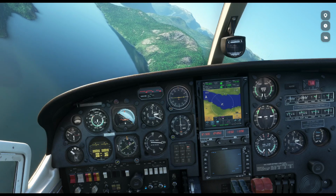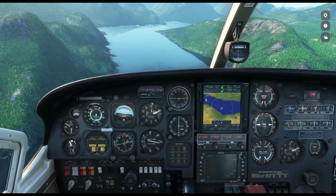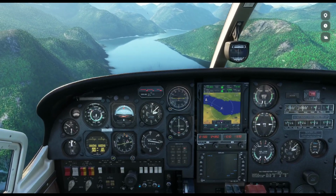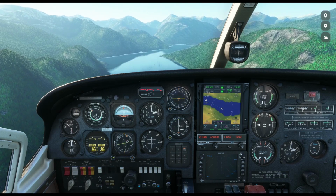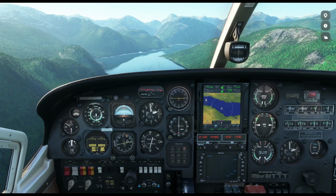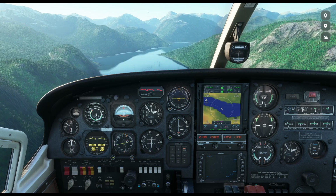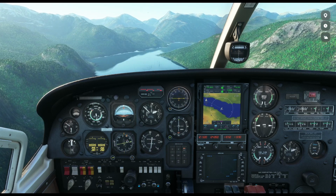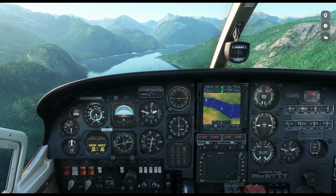Della Falls traffic, Skymaster 629 Delta Whiskey is about a 2.5 mile final for runway 30. It'll be a full stop landing. Della Falls.